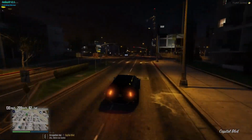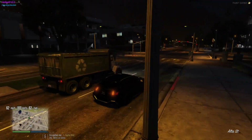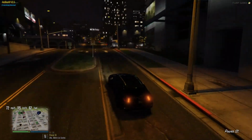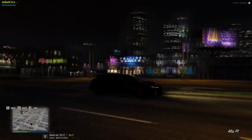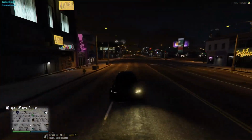I love this car. But, okay, excited to bring it back and show you guys. Maybe I'll take this to a race one of these times. Absolutely love it.